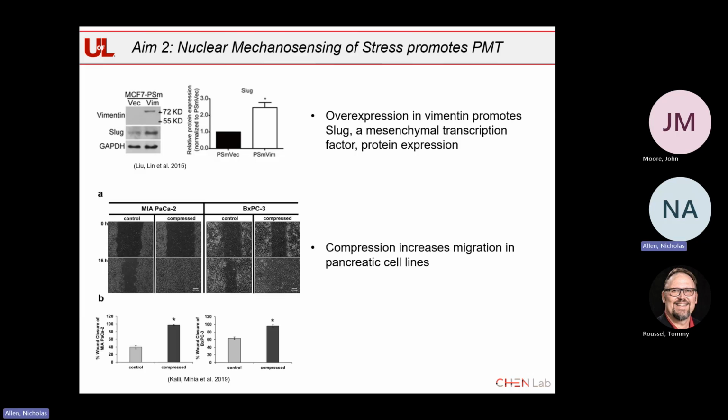We've also seen that compression induces migration in pancreatic cell lines, showing that there are biomolecular changes and functional changes to the application of compressive stress, which leads me to my question in this aim, and that is, does compressive stress promote PMT in glioblastoma specifically?